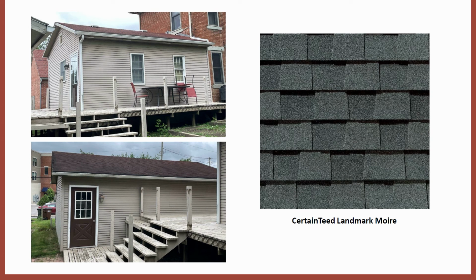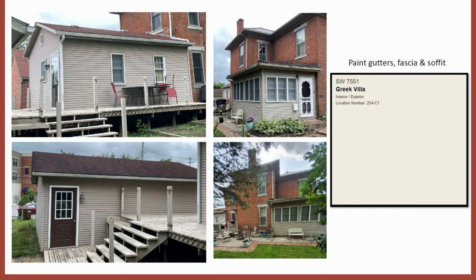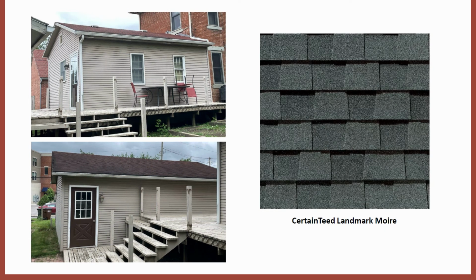Additionally, with the revamp on these two roofs, the applicant is looking to paint all of the trim paint on the gutters, fascia, and soffit, and the window trim, which is currently bright white, to the Sherwin-Williams Greek Villa white. It's more of a subdued yellow, beigey white.